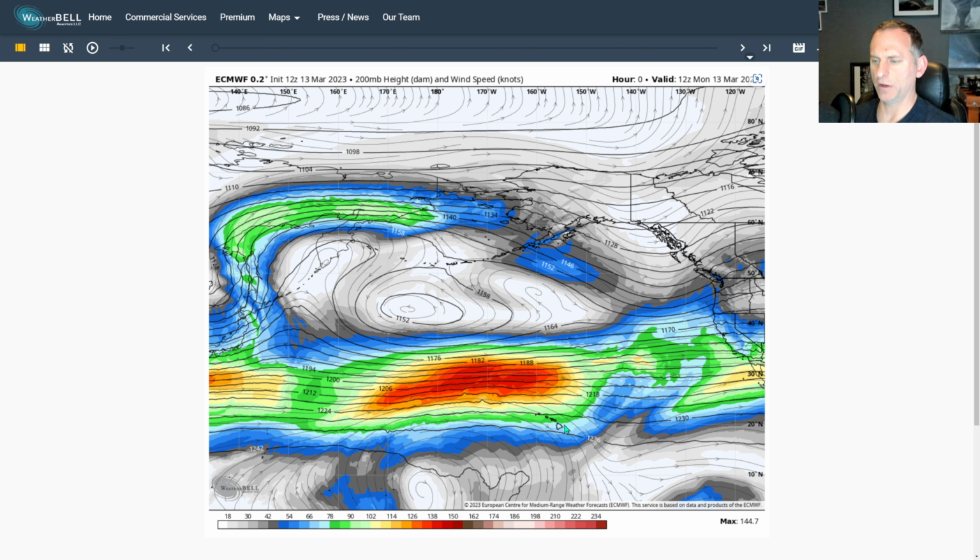This is the jet stream. There is Hawaii here. You can see this thing just powering across the Pacific, leading the storm into the state of California, and there's California right here to the far right.